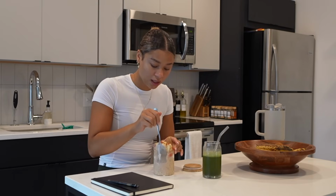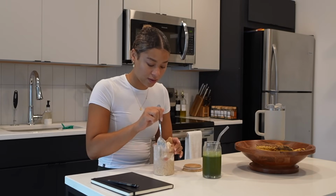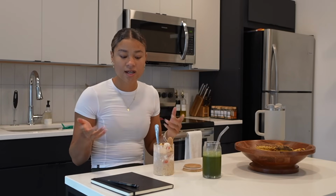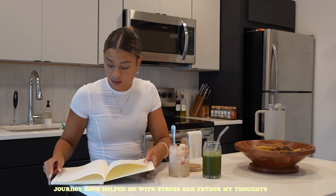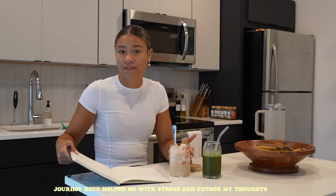Not bad. I made some overnight oats last night and then just added some apple, Greek yogurt and everything. So that's what I'm gonna eat this morning. And then I'm also going to do a little bit of journaling because I've had a lot on my mind, a lot of stress going on, school starting soon. So I'm just gonna write and hopefully relax and enjoy my breakfast.